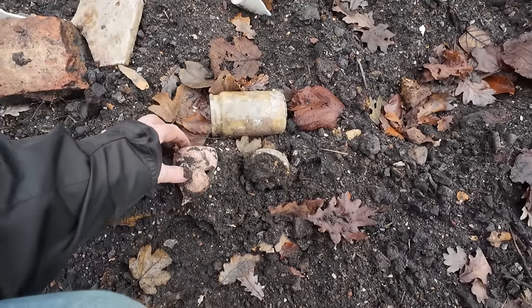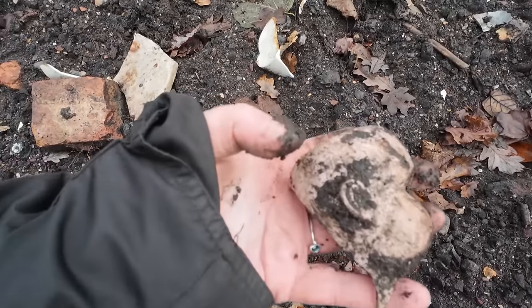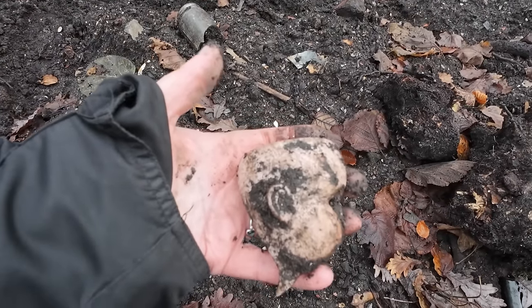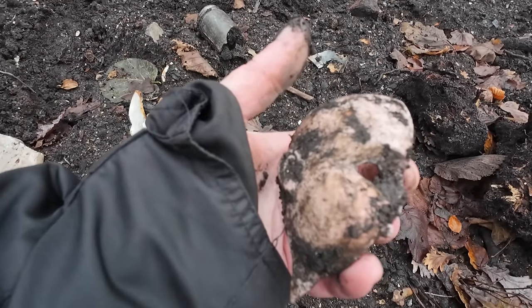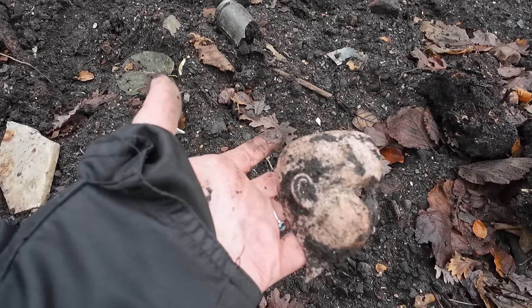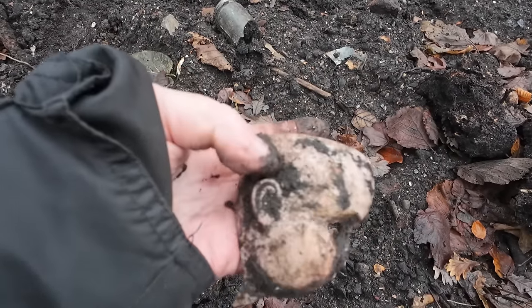Oops, I thought that was a paint pan, it's not. That is a little gem. I'm sure I saw another bit of a face somewhere, but I've turned my head round and I've lost it again now. But yeah, there you go. A lovely half of a doll's face. A lovely little find that I will use in some sort of craft.